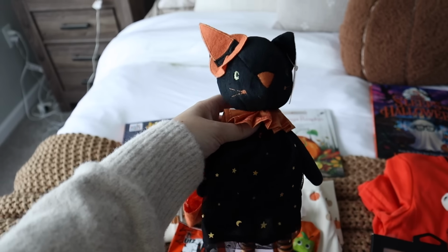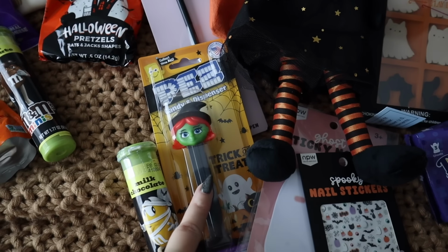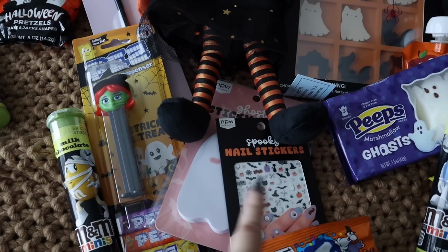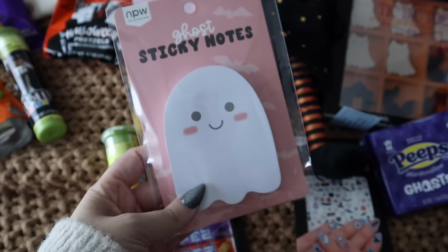But it's just like a little witch kitty, and she's super cute. And I thought this would be really cute to display on the girls' shelves as well. I got her a Pez, mini M&Ms, and then she did get a couple of extra things. She is just like my easiest child to shop for, and Maddie's just too little for these kinds of things.